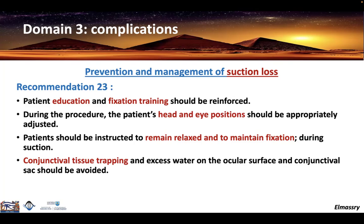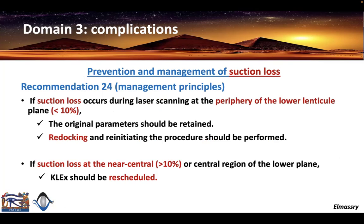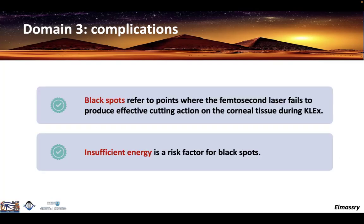Conjunctival tissue trapping and excess water on the ocular surface and conjunctival sac should be avoided. In cases of suction loss, if the periphery less than 10% of the laser had been started, you can redock and continue the procedure. But if the suction loss occurred more than 10% of the way into the procedure, or near the center, you have to reschedule the surgery, after a few hours, as if nothing happened, because the bubbles of the femtosecond layers just separate the tissues and they do not cut through. So if you do not enter, it returns as it is.